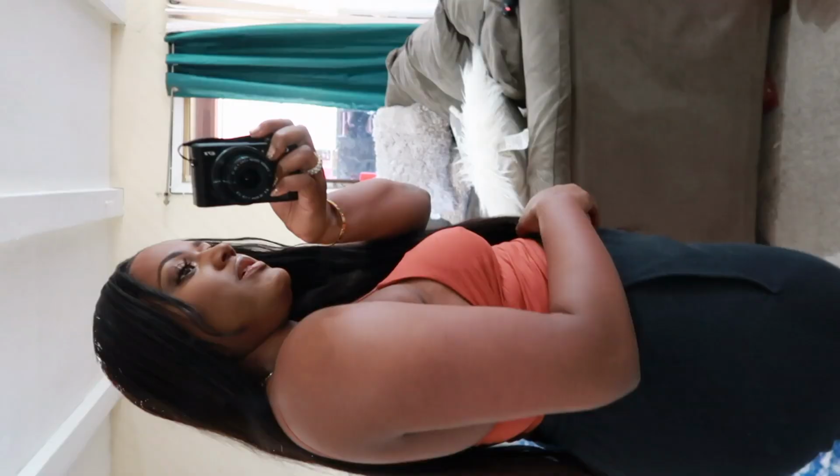All right, so I came to this mirror so you can see the length better. This is what it looks like, how long it is, like this. Yeah, this is the back.